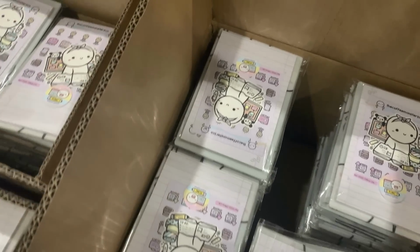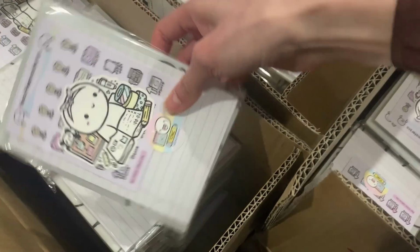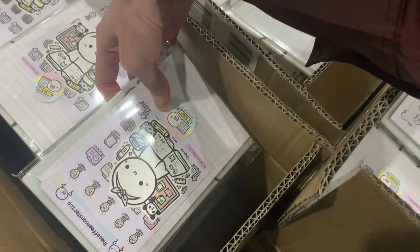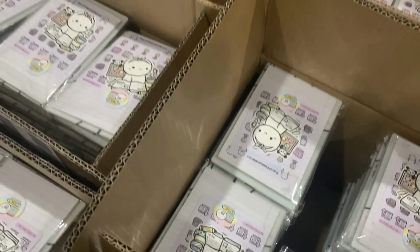These are all of the April snail parcels that we have packaged up so far. My mom's sleeping, so that's why I'm being very quiet. And I'm going to try to package a few more tonight.